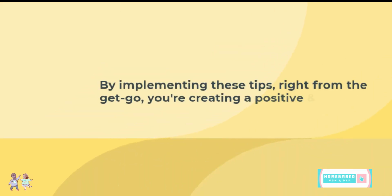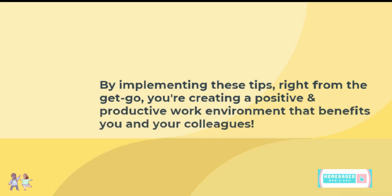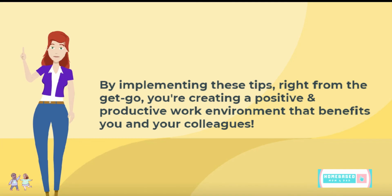By implementing these tips right from the get-go, you're creating a positive and productive work environment that benefits you and your colleagues.